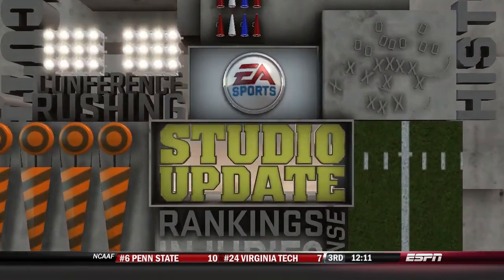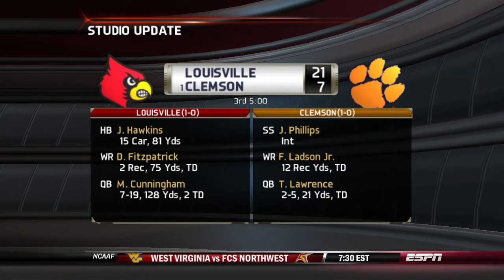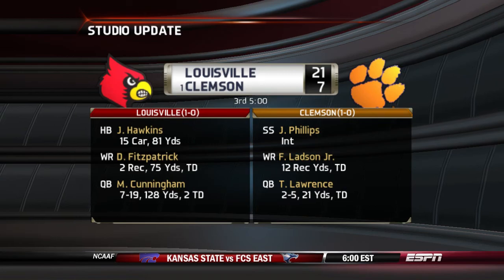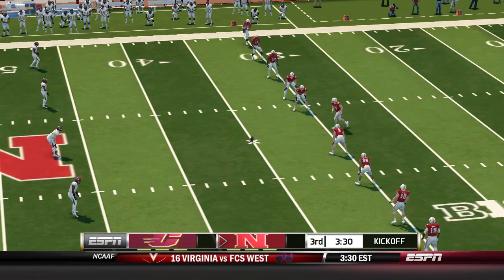Let's check in with Reese Davis in the studio. Let's have a look at what's going on in Clemson. And for Clemson, we might have an upset percolating in this one. And for Cunningham, he now has two touchdown passes. Louisville leads it 21-7, getting late in the third quarter. Well, if that score holds up, that would be water cooler talk on Monday morning.